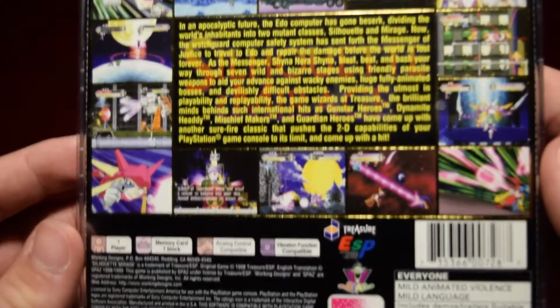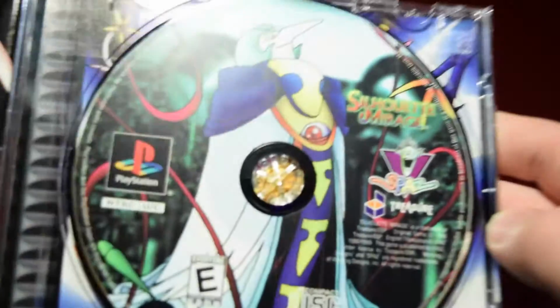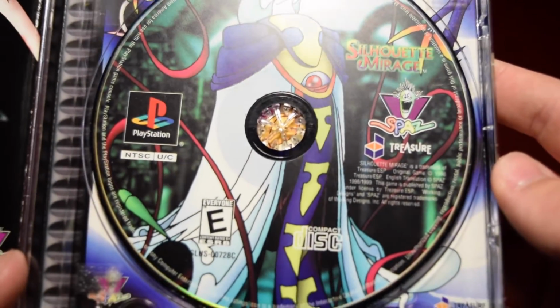Silhouette Mirage is a slightly pricey hidden gem on the PS1 that I recently picked up. This game is a really interesting platformer, and how you defeat enemies is based on the direction of your character. It's a really cool concept. The game has some good graphics with some decent cutscenes, with the proverbial cherry on top being the nice artwork of this game.